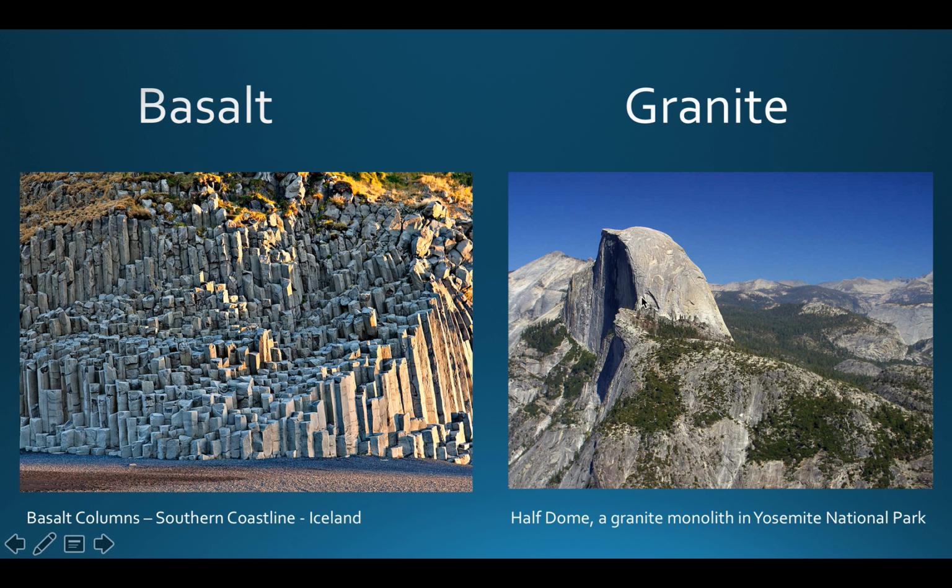Whereas this here is granite. It's a half dome shape. This cooled much more slowly, and this is in America, Yosemite National Park.